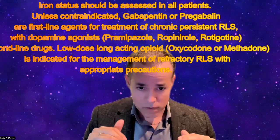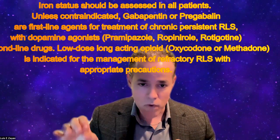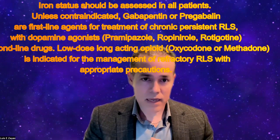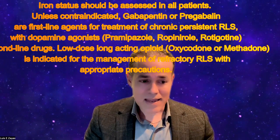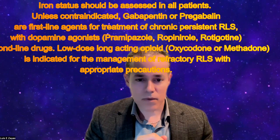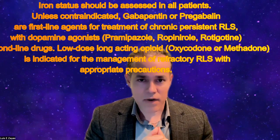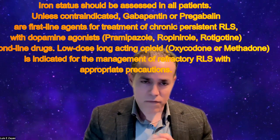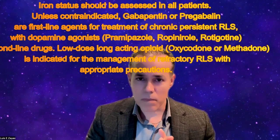And if that doesn't work, then the third choice would be the use of long-acting opioids, long-acting narcotics, like these medications that you see here, oxycodone and methadone. I can count on my hand the patients that I have on this medication for severe RLS. By the way, the side effects from long-acting opioids in this particular population are extremely rare, but certainly it is a concern, including the risk of addiction.